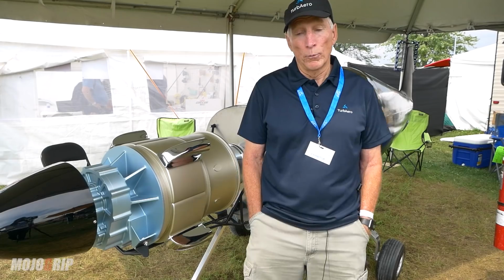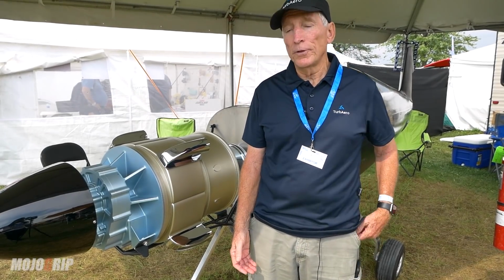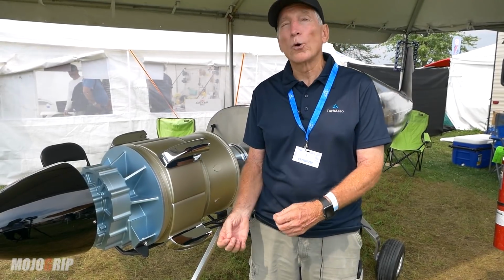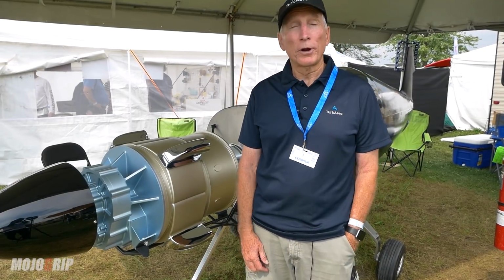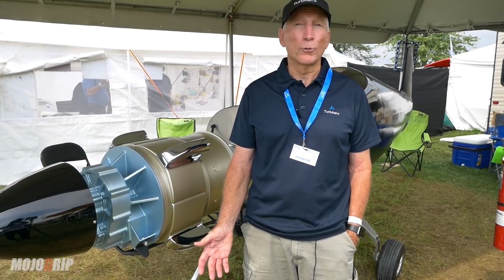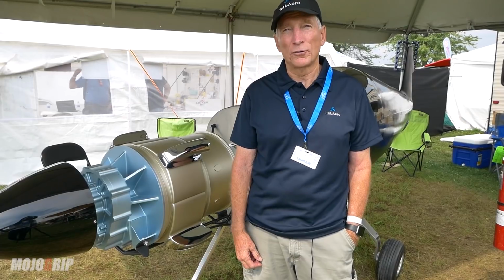Part of our program, first of all, we're trying to create a community. The way we're going to do that is by selling a quality product, but then it's support after the sale. That's most important, because most people are going to fly this engine on their airplane for 2,000, 3,000, however many hours it is. Well, how do you handle maintenance on this thing?